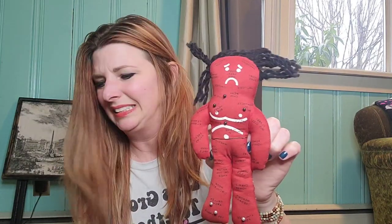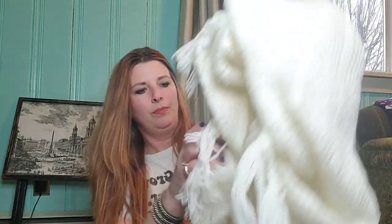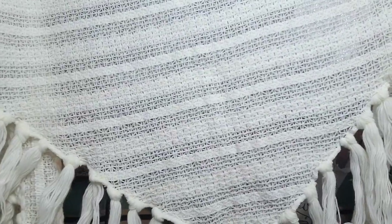I'm not sure what that's supposed to be. I don't like that. I'm going to get rid of that. That's no. No. No. Don't think so. Oh, is this a shawl? Oh, this might be a shawl. I think it might be. Oh, it is. You know what's funny?